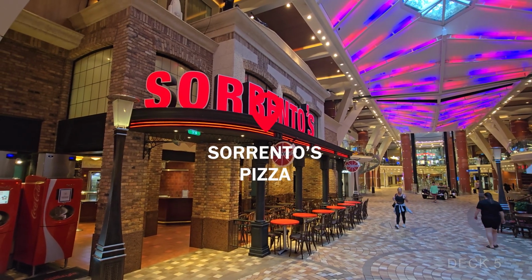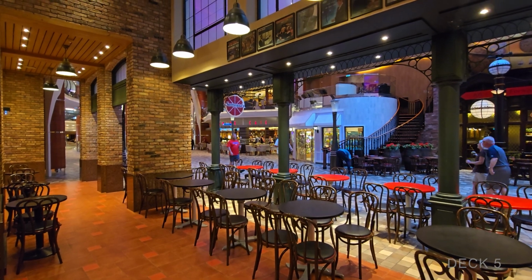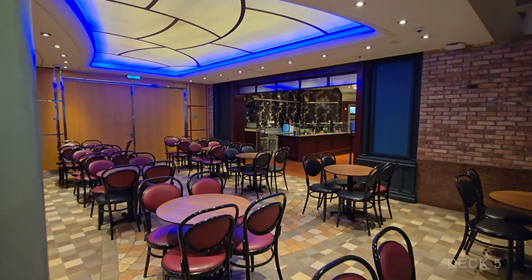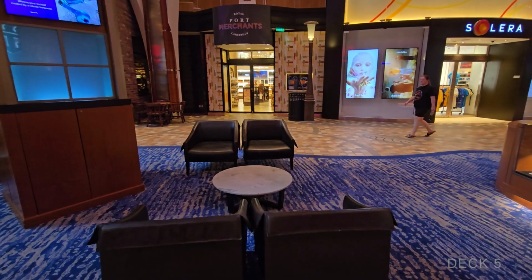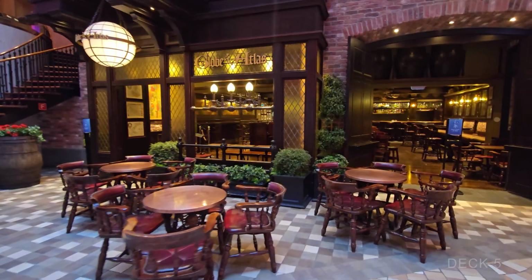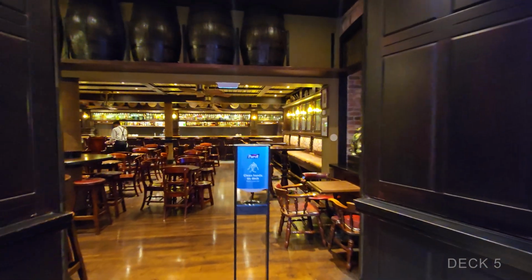On the left is Sorrento's. Really great pizza, and they're open really late. In my experience, even though it gets busy, the line moves really quickly. Across the way is the pub, and I love this little area. They also have live music at night, and it's just a unique little spot.